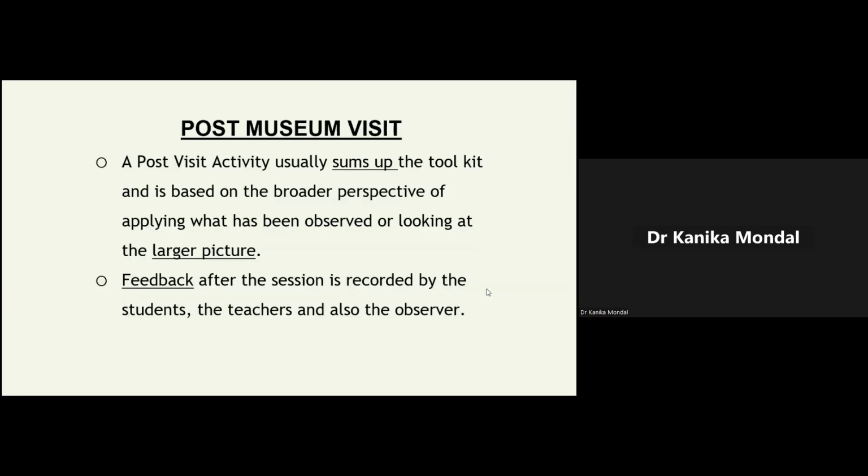Now, the third stage is the post-visit stage, an activity which usually sums up the toolkit and is based on the broader perspective of applying what has been observed or looking at the larger picture. So this is a reinforcement of the learning which has happened at the previous two stages. And feedback after the session is recorded by the students, the teacher, and also by the observer.